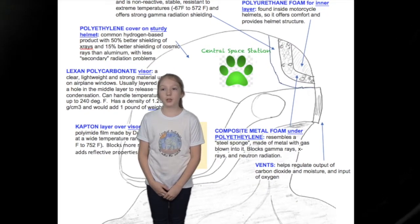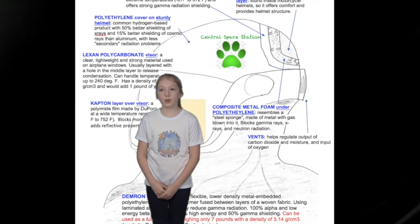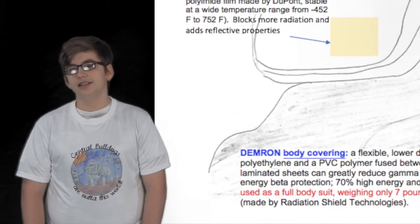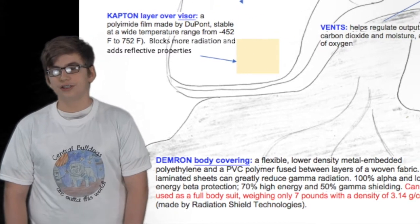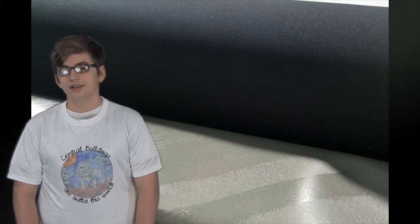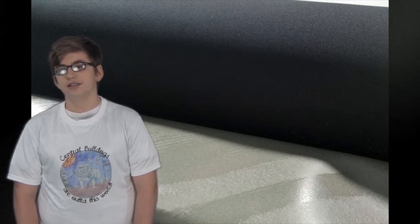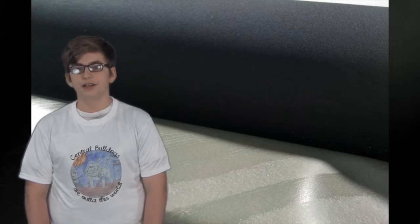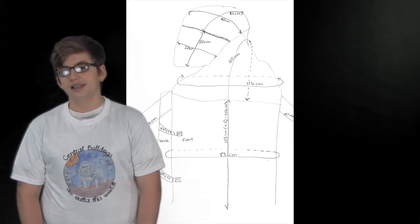Our helmet will weigh around 27 pounds or 37 with the body armor, and the areal density is 8.5 grams per square centimeter. Our helmet design is inspired by a product called Dimron, made by Radiation Shield Technologies. Dimron is a flexible, lower density, metal embedded polyethylene and a PVC polymer fused between layers of a woven fabric. Using laminated sheets can greatly reduce gamma radiation. Dimron offers 70% high energy beta radiation and 50% gamma shielding. It can be used around the helmet and as a body shield, covering sensitive bone marrow locations in the human body, weighing only 7 pounds for an entire suit.